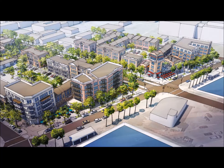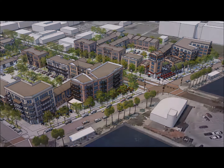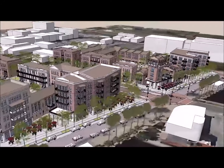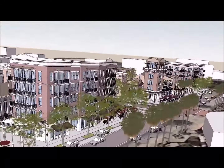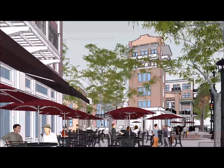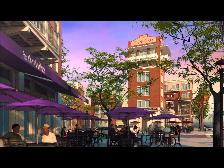This is a very special infill development. The idea is to construct new mixed-use buildings that reflect the heritage of the town while still providing for all the modern expectations of a great downtown living experience. Heritage Park is intended to revitalize downtown Sanford further and strengthen its connection to the waterfront. So along the waterfront, on Seminole Boulevard, the developers will establish a mix of waterfront living, shopping, dining, and entertainment with wide tree-lined streets, nice sidewalks, and interconnected outdoor plazas and paseos.